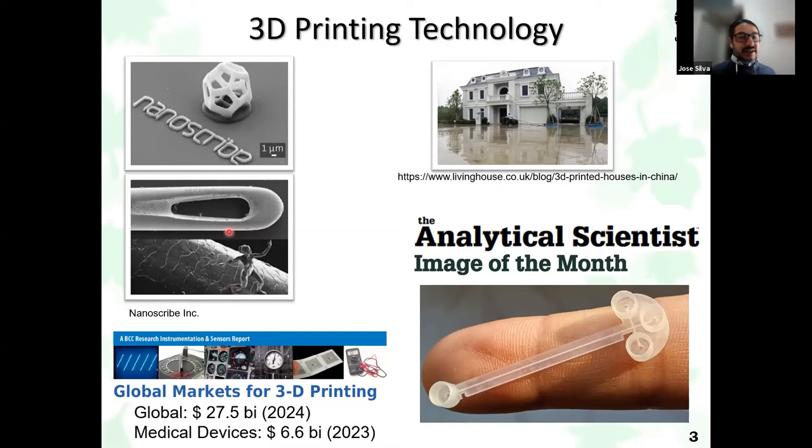So these are really, really tiny objects that you can prepare using 3D printing, but it's not limited to tiny objects. You can print large objects. For example, this is a 3D printed house, actually. So it is amazing how you can scale these techniques to get smaller and bigger objects. The global market for 3D printing, the forecast is about 27.5 billion in 2024, and only for medical devices, 6.6 billion in 2023. But this is an example of a picture of a device for DNA separation that appeared on Analytical Science, the image of the month.